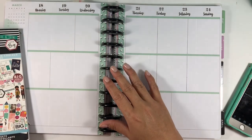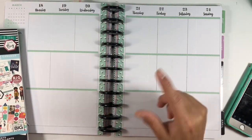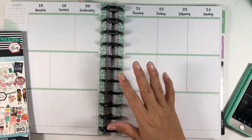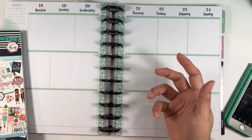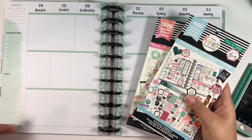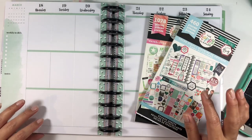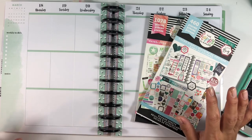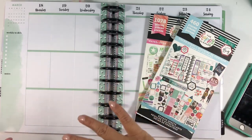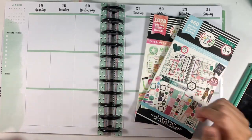In previous weeks, I have been heavily doodling, but as I mentioned in the video that I just did, I'm feeling super run down. I don't know if I'm coming back with a cold because I'm just recovering from one, or if it's because of PMS, because I had some really bad cramps last night. I don't know what it is, but I'm just feeling really tired.